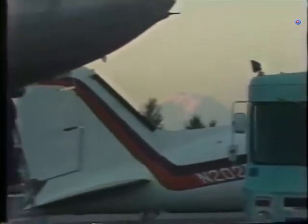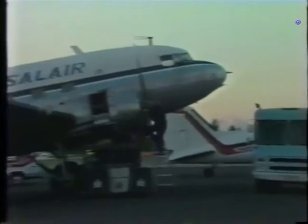Salair's headquarters are found south of here, in the shadows of Mount Rainier in Seattle, Washington. It was several years ago when this unusual operation got started.